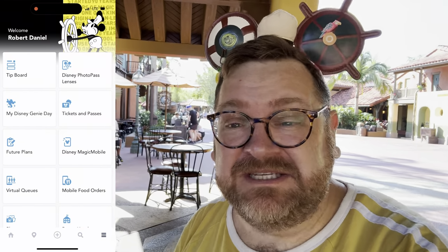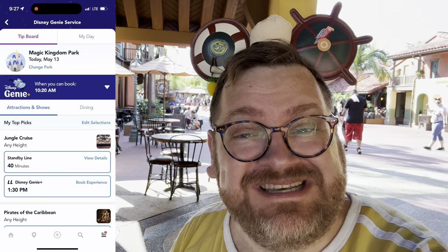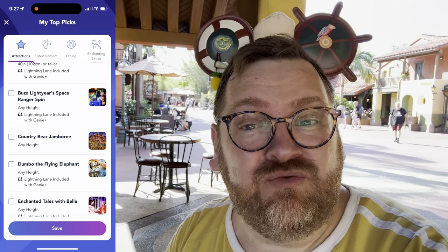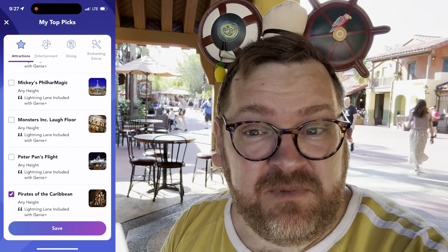Now comes the time when we're going to play those Disney Genie slots. So if you've never seen my videos before, I'm gonna show you what this means. You're gonna fire up that tip board screen. At the top of that screen, you'll see a little link for edit selections. Tap on that, and now you're just gonna go through and you're gonna pick some rides that you're most interested in riding at this moment and uncheck the ones that you had selected before.